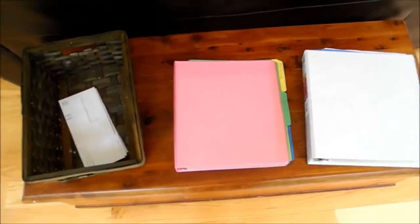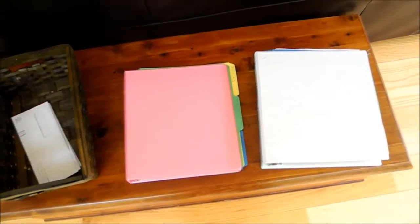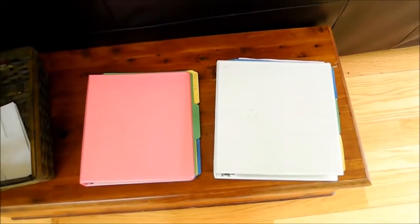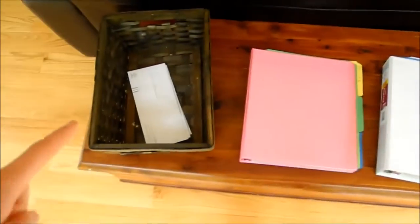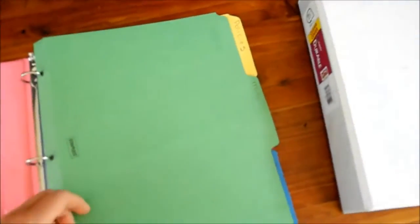The second category is things that need to be saved on the short term. So that's what I'm using in this pink binder right there. And then in the white binder, the third category is things that need to be saved forever. So I will go over with you what is in each binder. I've already said things that are being saved short term in this basket are just bills that need to be paid or things that need attention immediately. This binder is things that need to be saved a little bit longer, but still not quite as long as the things in that binder.